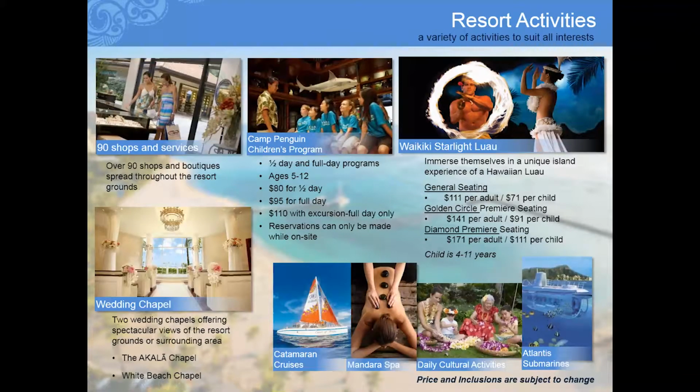And as far as resort activities, it is really truly a village atmosphere. You really don't have to leave the property if you don't want to. There are so many things to do aside from spending your time on the beach and at our pools. We have 90 boutique shops where you can shop until you drop. We also offer a children's program daily. They offer half day and full day services. And what's really nice about this children's program is there are also off-property excursions. They'll take them out to the aquarium or the zoo and the Bishop Museum. It's great for the kids to learn a little bit about Hawaii and the culture as well. We also offer a luau. The Waikiki Starlight Luau is from Sunday through Thursday, so dark nights on Friday and Saturday.